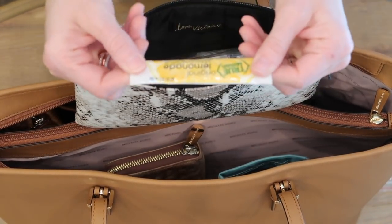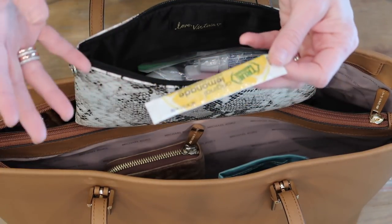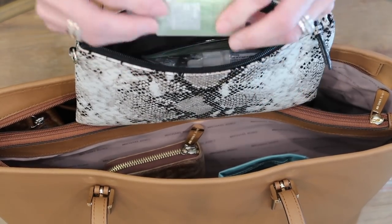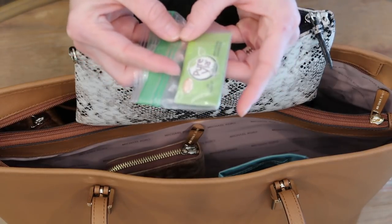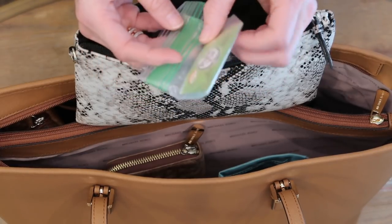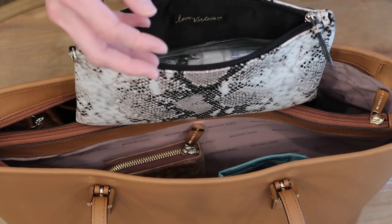I have a packet of True Lemon for when I'm out and about and don't want normal water, I can just throw this in there. I have some sweetener because I don't like regular sugar and whatnot. I like the pure stevia or the Truvia, and so I carry these along with me. They're just in a folded up little snack sized baggie.